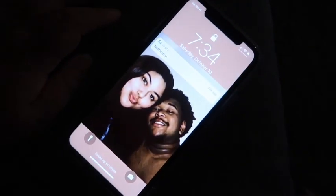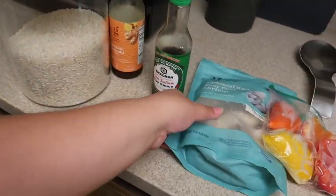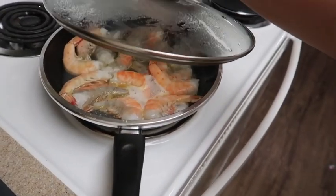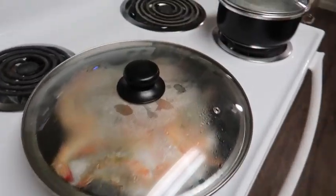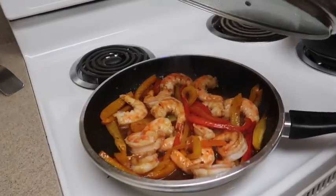It's already 7:34, so I'm about to get started on doing dinner. So these are basically all the items. I'm gonna make a shrimp stir fry over rice. I ended up cutting these bell peppers into strips, and the shrimp is cooking in there. I put some water so it can steam up in there. And our rice is boiling, so I can't open it because it has to stay closed. This is how the stir fry is looking now.